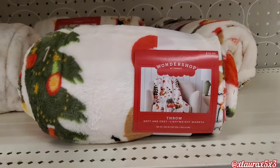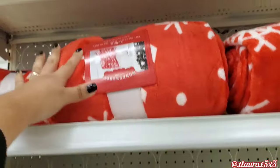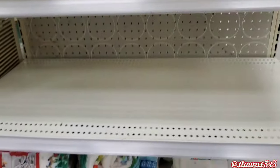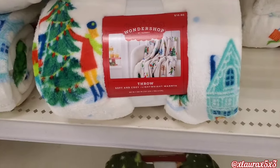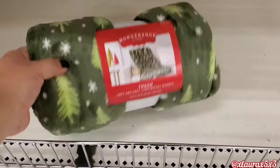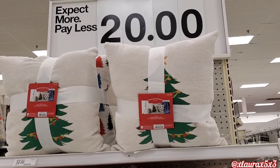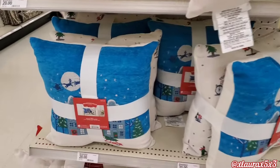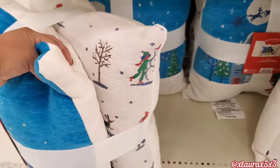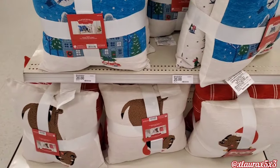Okay, here are their Wondershop blankets. These are $10. If you are a Target fan, you know that Wondershop does things by themes or collections. So if they have a blanket like this, they're going to have pillows and everything that goes along with it. Okay, for $20, they have their sets of pillows. So this is what I'm talking about. You see this one matches that blanket. It's kind of like a Christmas town or village.